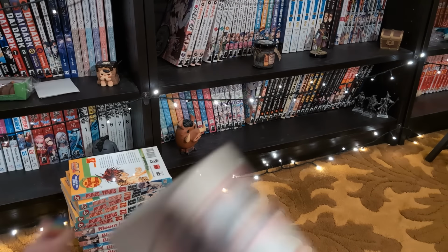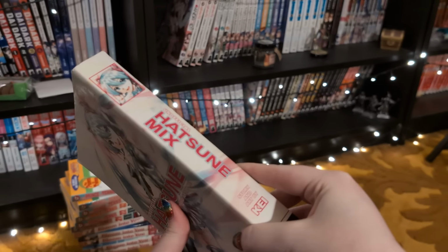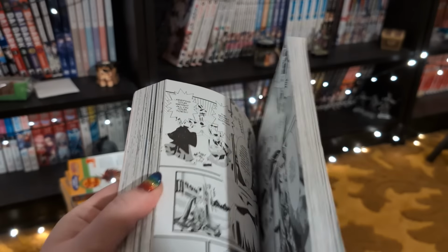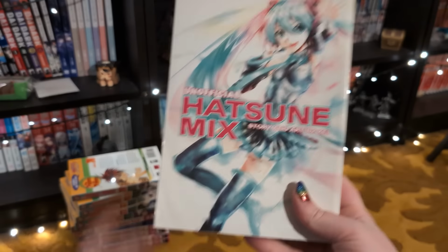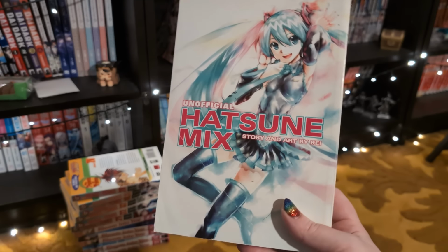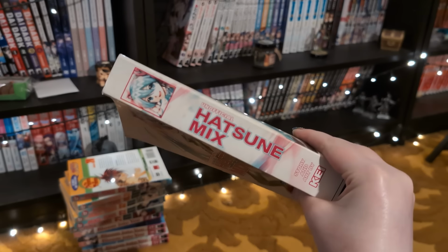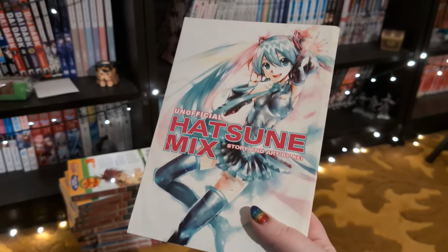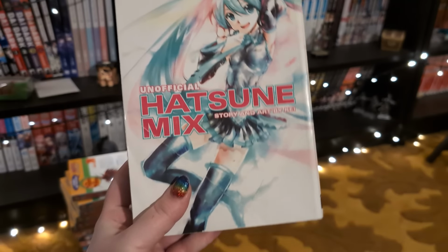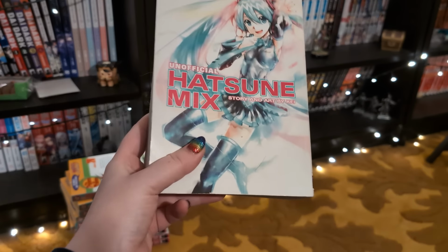What else have we got that is used? We have got Hatsune Miku Mix. Unofficial Hatsune Miku Mix. This is heavy. It feels like a nice quality volume. This was really cheap. Recently I have fallen down into a Hatsune Miku pit problem with figures, mostly 1/7 and Nendroids. Do I know why? No, not at all. I have no clue in the slightest what's happened, what is wrong with me. Do I need help? Probably.